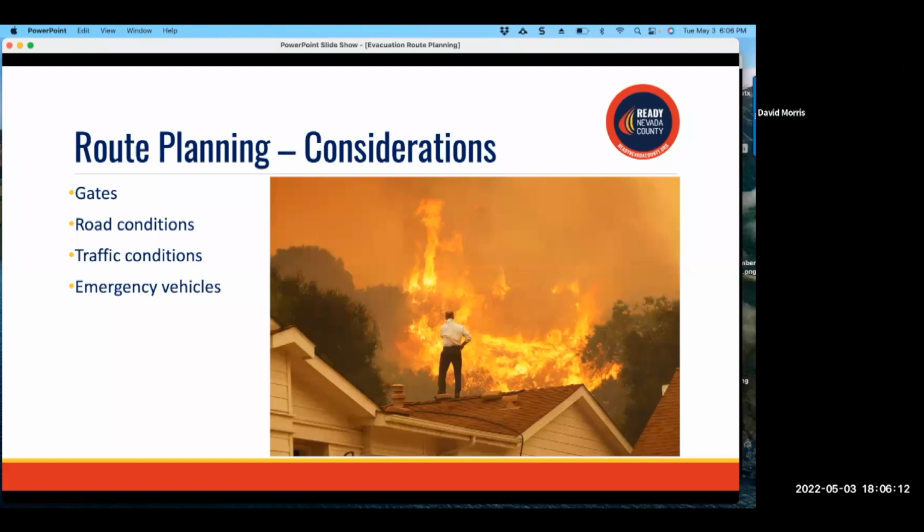Work with your neighbors, work with the people in your neighborhoods to try and get those things open before an emergency. Have a plan in place. You can set up multiple locks or whatever the situation is, work it out amongst yourselves and amongst the people in your neighborhood, because once again, your life could depend on it. Road conditions, as I mentioned, can change. They can change during an emergency. They can change due to weather. They can just change because of traffic.